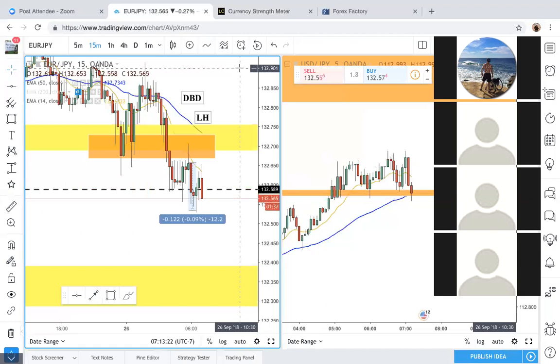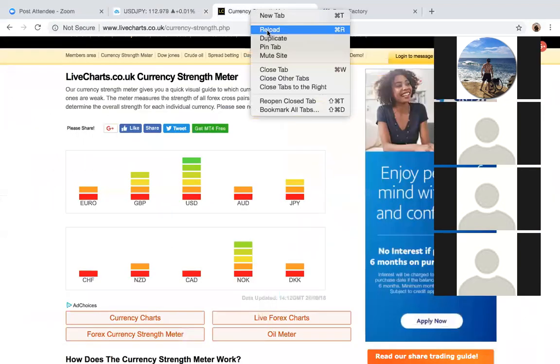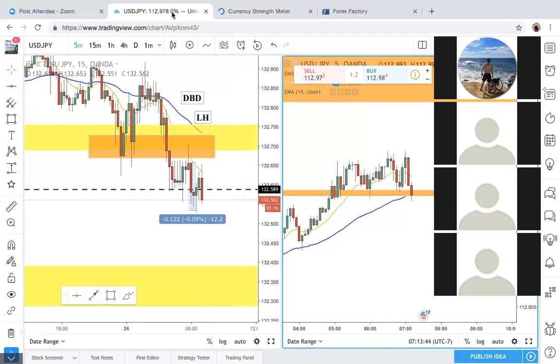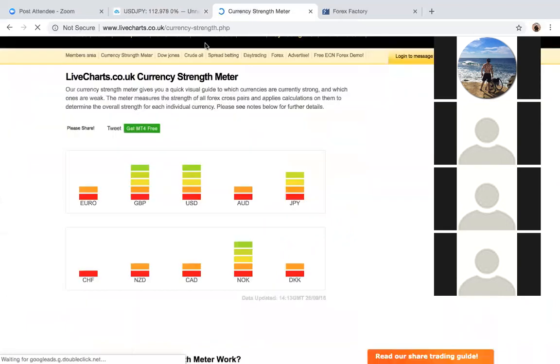Keep dropping, you fool. If UJ's going down too, it's making me feel like the Japanese yen is maybe gaining some strength, because it's even pulling UJ down, right? Because we have EJ and UJ here. So it's making me feel like maybe this currency meter, you see the Japanese yen, that's what I'm talking about. Maybe the Japanese yen is gaining a little bit more strength because it's pulling both pairs. And now the currency meter is just lagging to load because there's a delay, obviously.